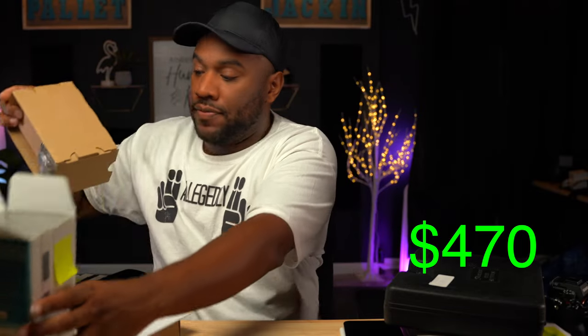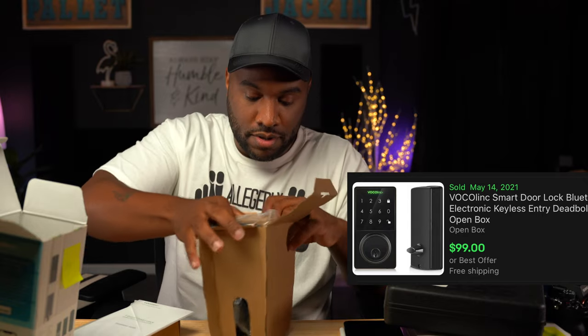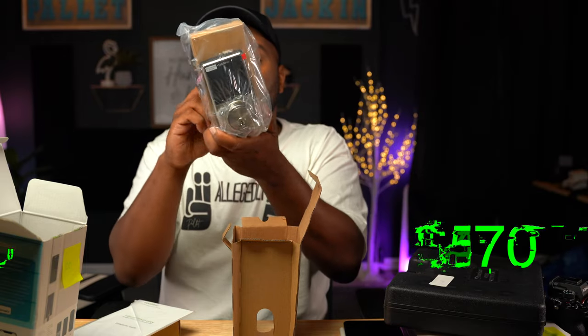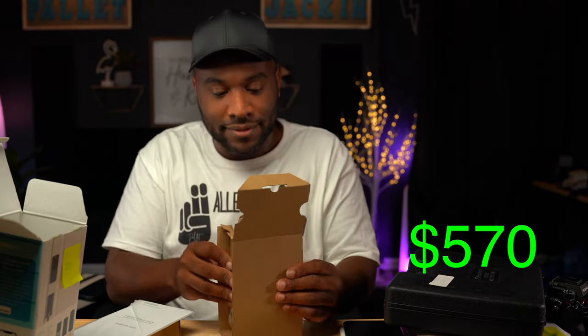Look at this. I mean, this thing is brand new. Brand new and sealed. I don't even want to take it out of here because it's so new and I'll probably never get it back in here like it was, but that's it. It's a deadbolt and it has a keypad on this side. Need to keep this. No, don't. TJ, sell it.